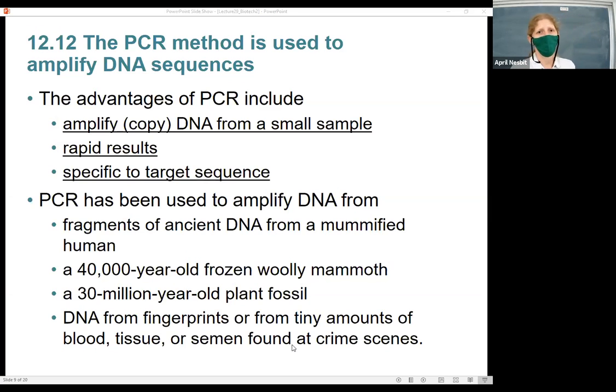Advantages. You can take a tiny, tiny sample, literally a single cell or a single virus, and make lots of copies. It's fairly rapid. This is why, for the people who are high risk, like President Trump, when he got sick, I'm pretty sure it only took him 2 hours to check him. He probably didn't have to wait for every other person to get tested first.